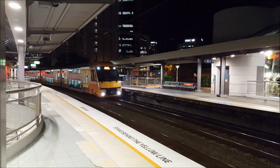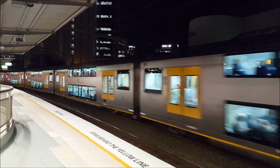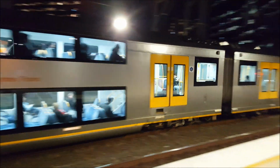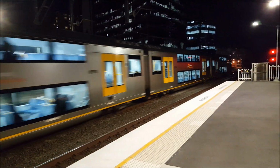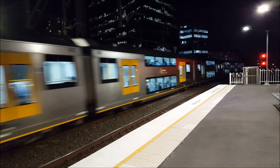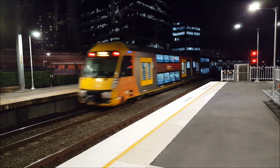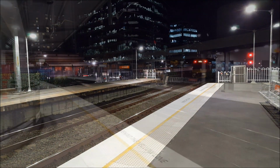Another Series 1 Waratah set is A28, now departing platform number 1, Hornsby via Macquarie University service. The next train to arrive on platform 2 goes to Penrith. First stop Westmead, then Seven Hills, Blacktown, and then all stations.